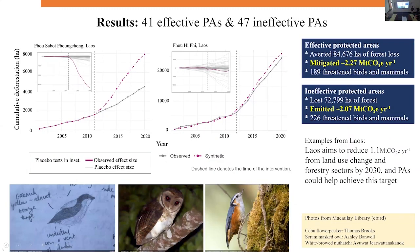So I went and evaluated around 88 protected areas in Southeast Asia. And the good thing about synthetic controls is that you model one protected area after another rather than grouping them into one, which is what tends to be done in other impact evaluations. We found that of the 88 protected areas evaluated, 41 were effective and 47 were not effective.